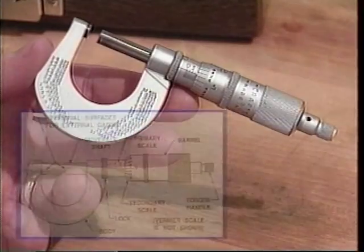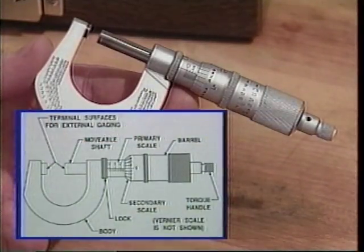The design of the micrometer does avoid Abbe offsets as the axis of displacement and the axis of measurement are collinear. Furthermore, this micrometer features a torque handle to facilitate uniform measurement forces.